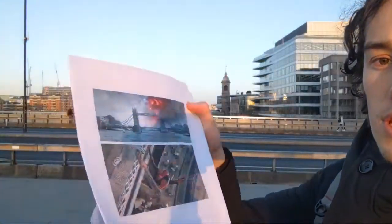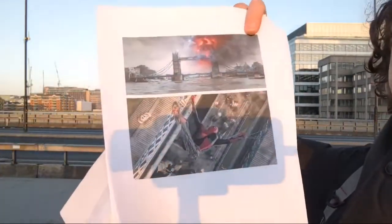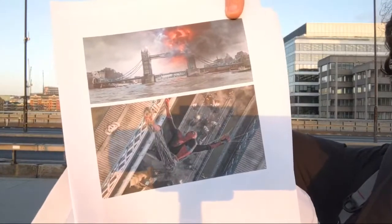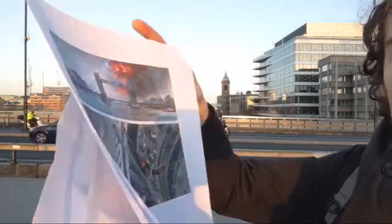And we have here, this is the Tower Bridge, and this is how it was used in the movie Spider-Man Far From Home. The final battle in the movie was shot on the bridge.